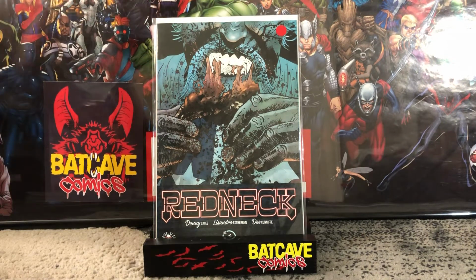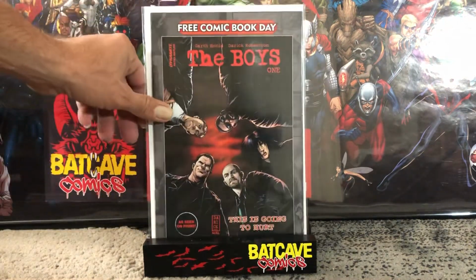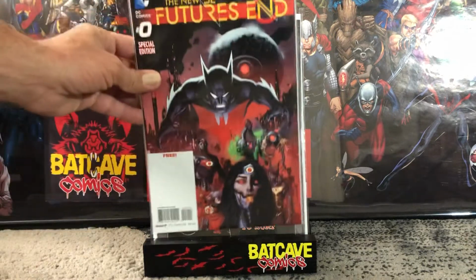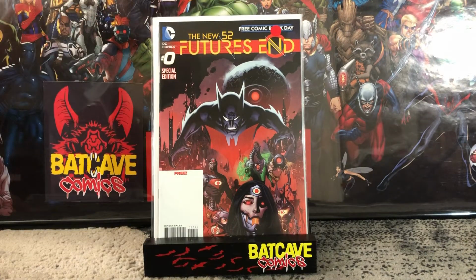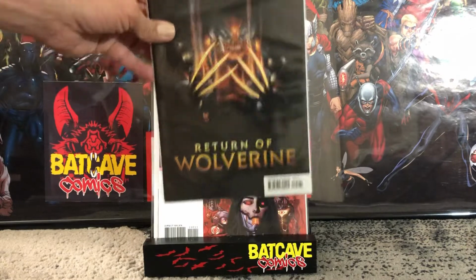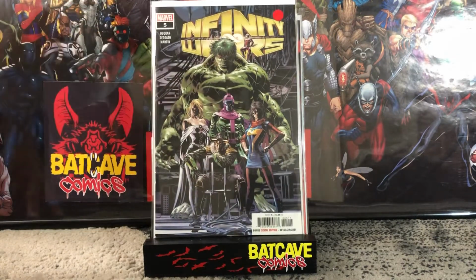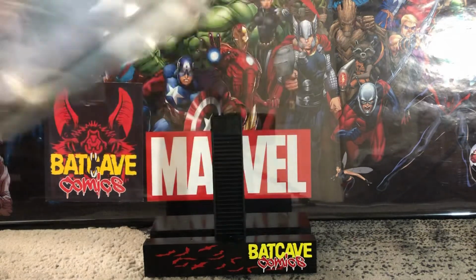I found Redneck. Now all these books I'm gonna show today were all $1. I hit the dollar bins. That's pretty much what I like to do, and you can still find great deals in the dollar bin. So I found Redneck #1. Then I found the Free Comic Book Day, The Boys #1. Futures End, New 52 #0. I picked this one up because it was a pretty cool cover. Return of Wolverine #5 variant. Infinity Wars #5.